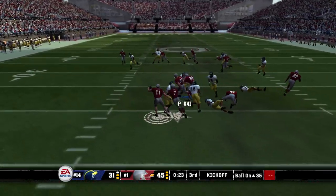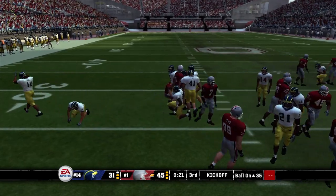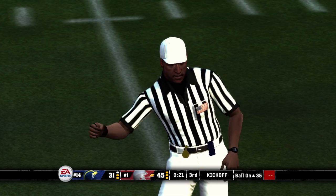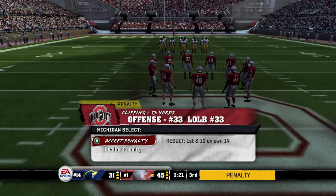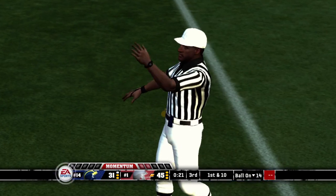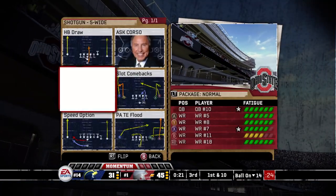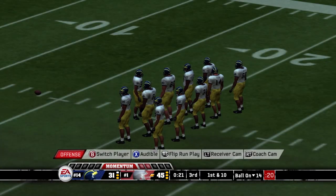There's a flag down. Tries to juke. Flag on the play. Let's see what it is. So they'll move back after that costly penalty, and they'll have to try to get that yardage back here. I'd sell the pass here, and then I'd hand it off to my halfback. First and 10. Ball on the 14-yard line.